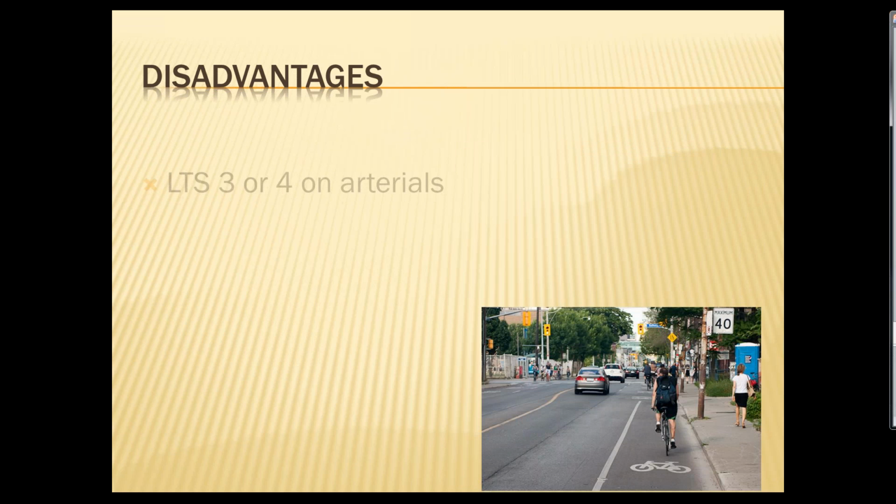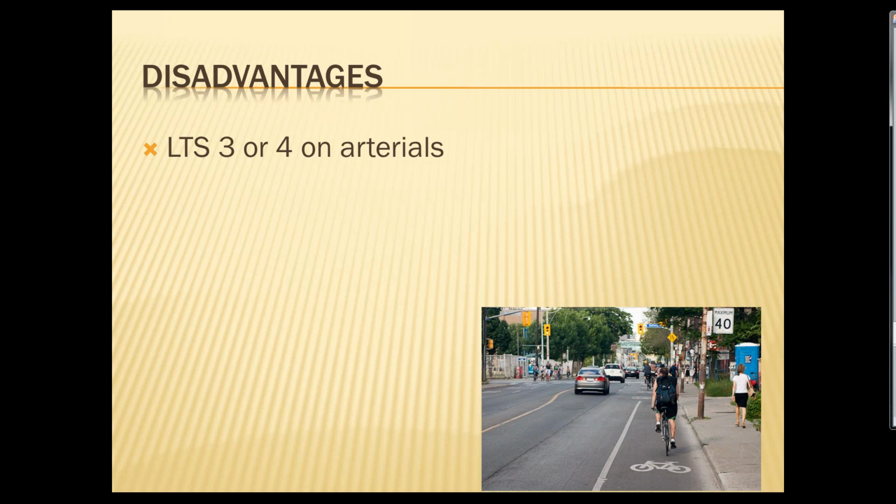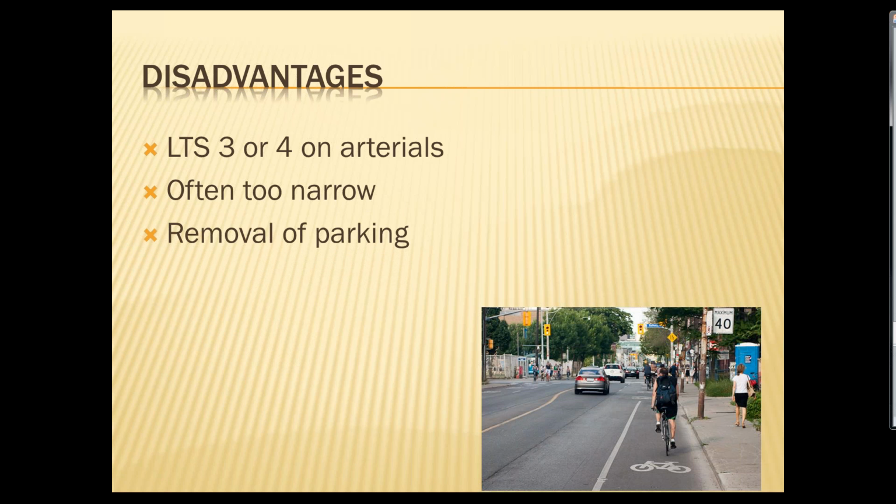Some of the disadvantages of a bike lane is it's going to be a higher level of traffic stress on arterials. And if you recall, most adult bicyclists are more comfortable at level of traffic stress 2. When you start getting up at 3 and 4, you're starting to filter out the users who will be on your bikeway. Very often we squeeze them in and they may be too narrow, and then we wonder why no one's using this wonderful bike lane that we put out there for them. Sometimes we're placing bike lanes at the expense of parking, and that can be a very heated issue that has to be thoughtfully considered.